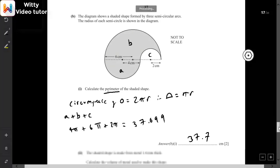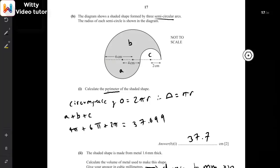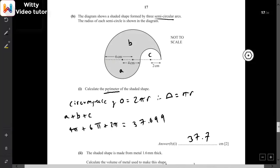Okay, B, this is quite a fun question. All right, the diagram shows a shaded shape formed by 3 semicircles. Okay, the radius of each semicircle is shown on the diagram. All right, calculate the perimeter of the shaded shape. Okay, so the circumference or perimeter of a circle is 2 pi r. Therefore, a semicircle is just pi r because we don't need to times by 2.